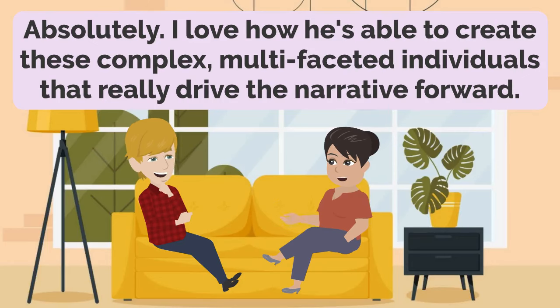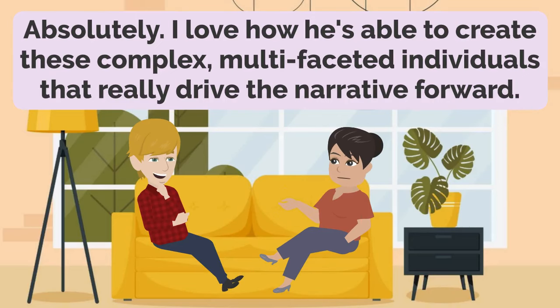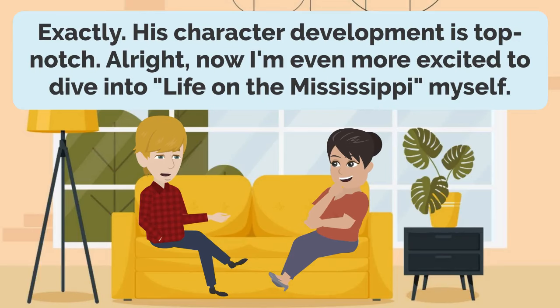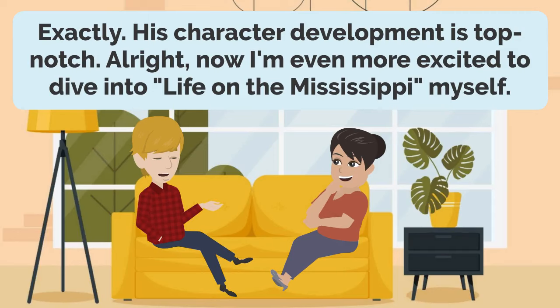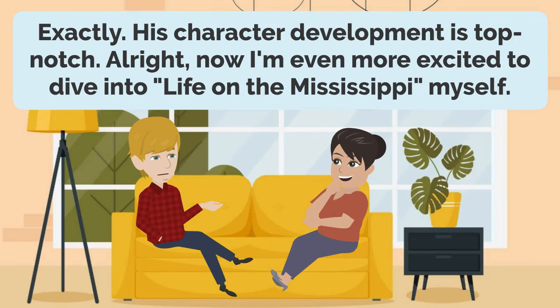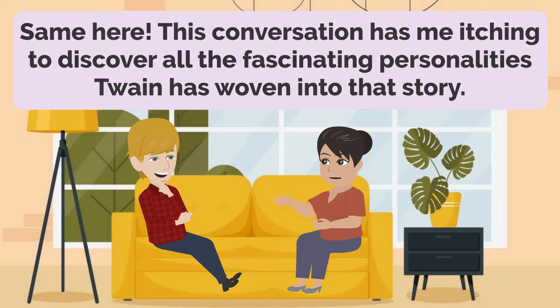Absolutely. I love how he's able to create these complex, multifaceted individuals that really drive the narrative forward. Exactly. His character development is top-notch. Alright, now I'm even more excited to dive into Life on the Mississippi myself. Same here. This conversation has me itching to discover all the fascinating personalities Twain has woven into that story.